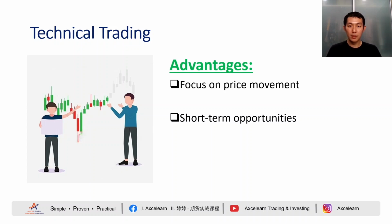Now, the tools and methodologies within technical analysis are designed to quickly identify and respond to short-term trading opportunities, making it a valuable approach for traders to take advantage of short-term price movements. The third benefit is quantitative tools and indicators.